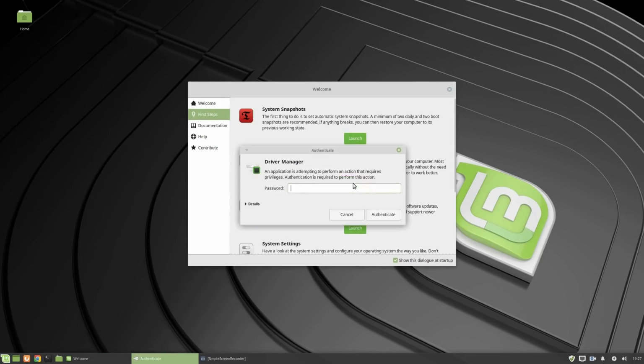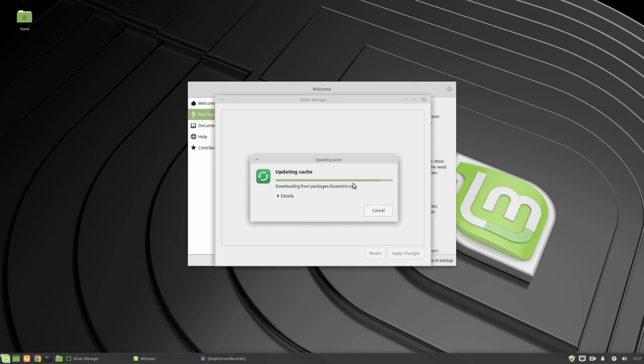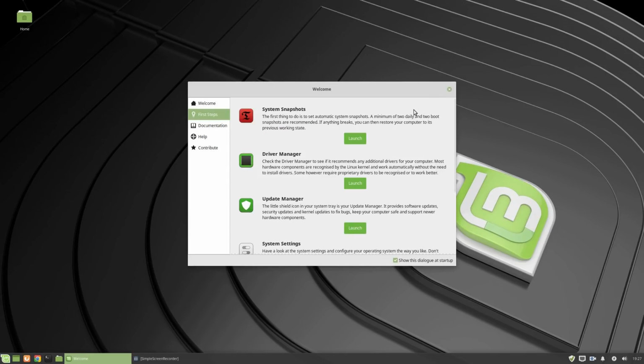Next, we're going to do the driver manager. So I'll launch it, and I want my password, as you do. And when I do that, it updates the cache, and we go zooming along, and it will check to see what drivers are available at the moment. Now I've already installed the NVIDIA drivers for this machine, okay, and they're the 390s, and I must say they look rather nice. As you can see, that's what we're using. So yeah, super. That's a nice little addition, isn't it?